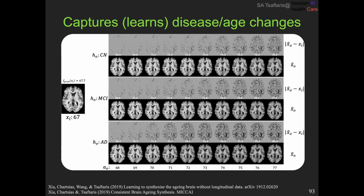If now the patient has Alzheimer's disease, which is the bottom rows, you can see now that the changes are more pronounced in the brain. So the changes of the brain are more evident as they age. And in fact, the predicted age is 80.4, although the patient is 77, which is consistent with the fact that Alzheimer's disease ages your brain faster. And again, it's an exciting model because, by learning how to synthesize the future, you can actually try to learn better internal representations of how you are at the moment.